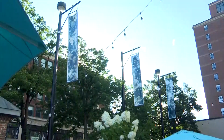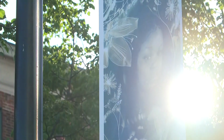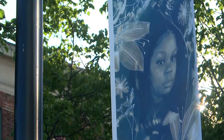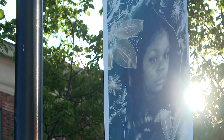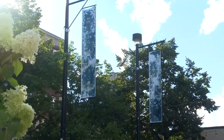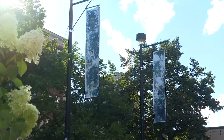And then, coming back to Portland, which is where I live now full time, I wanted to continue that project and continue that conversation. Three banners with the faces and names of Black men and women killed by police or as a result of police brutality are now on display.